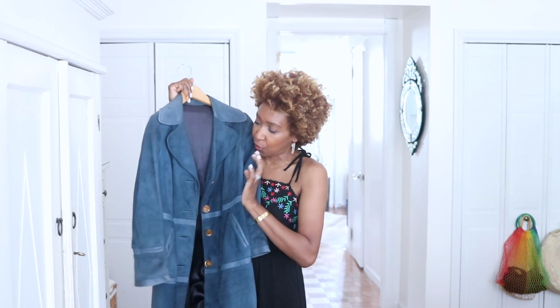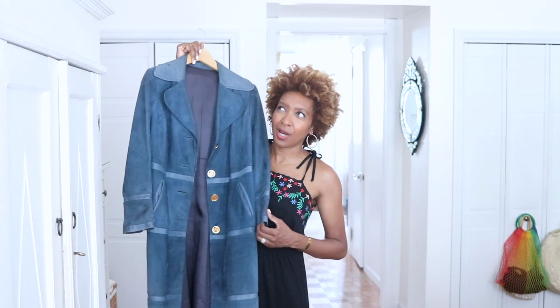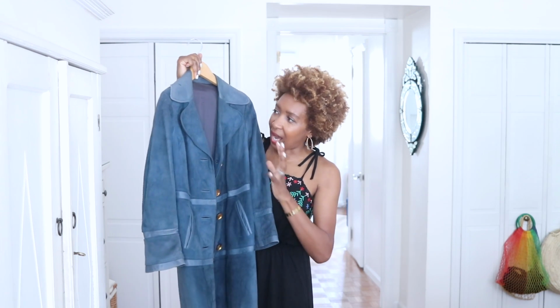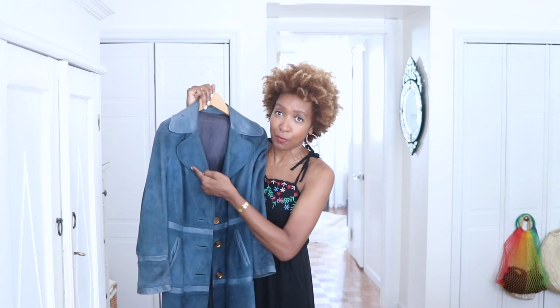And I found this gorgeous blue trench coat, and it's the only blue coat I believe that I own. I love the retro 70s look with the oversized collar and the curved collars here.